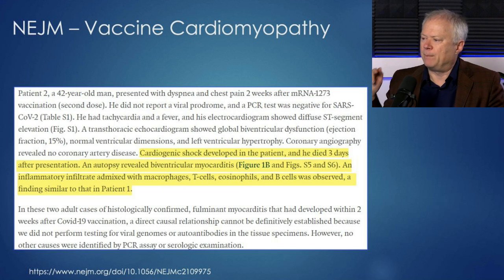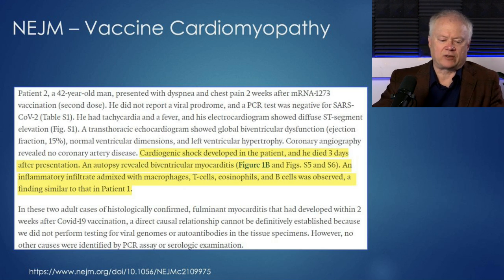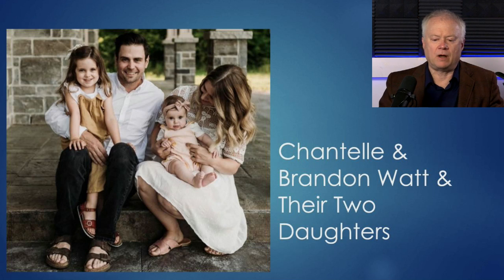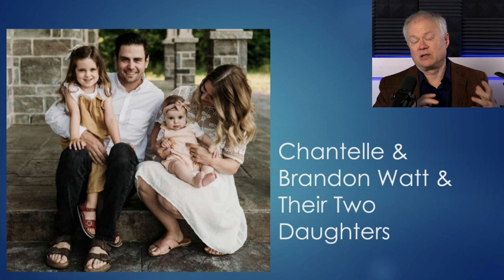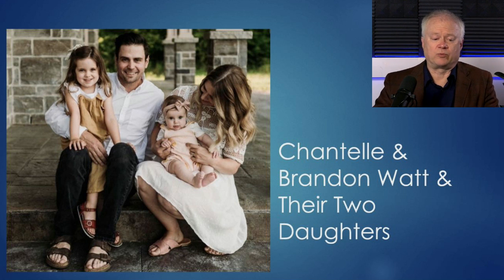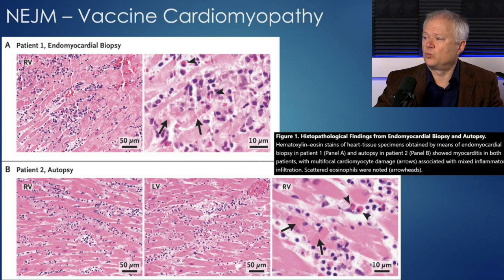An autopsy revealed biventricular, both sides, myocarditis, an inflammatory infiltrate admixed, again, with macrophages, T cells, eosinophils, B cells, a finding similar to that in patient 1. So what we're seeing here is exactly what we saw in that horrifying case of Brandon Watt, who died from histiocytic lymphocytic myocarditis. Big mouthful there, but his heart was shot through with all of these same findings of macrophages, T cells, killer T cells, things like that. And again, this was a completely healthy dude, got the shots, died. Very tragic case. So this is what this stuff looks like.